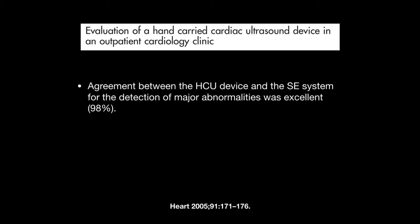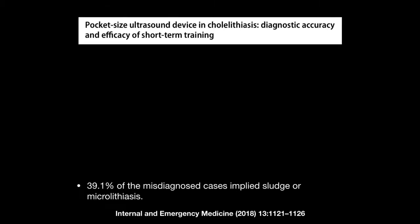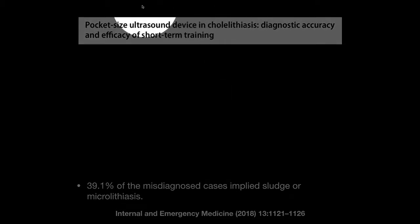This is actually another study on outpatient cardiology, and here they basically used the systems inside and outside, for enhanced health devices, and 4% of the major findings were missed. Now, if you tell me that 4% is appropriate to miss in anything, I think the lawyers are not going to be happy with you, right? So depending on what you're going to be using the system for, it's also going to make a difference there, okay?